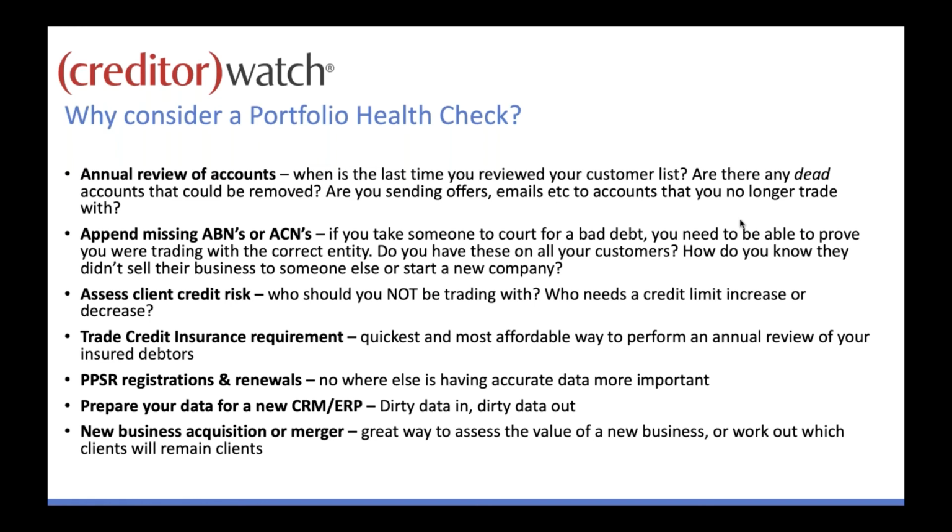And then the last two here, more niche or obscure: preparing your data for a new CRM or ERP. Obviously, dirty data in, dirty data out. All that money is being spent setting up a new ERP system. Get the data side of it correct. If you spend all that money and then you upload crappy data, you're going to get crappy insights out of it.